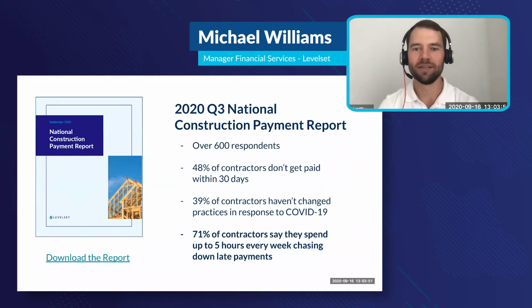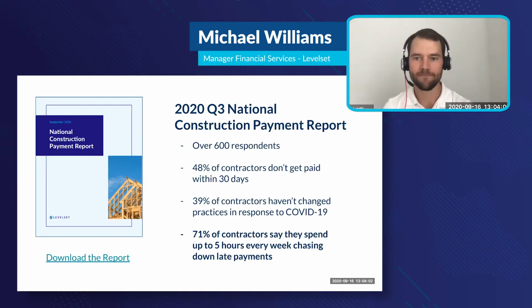Okay, and before we jump in, I did want to mention that LevelSet just released our 2020 Q3 construction payment report. Why is this important? We survey a lot of construction companies like you, and we all know that payment can be cumbersome and can be an issue. And a lot of that may be due to closeout. But reading through the report, you may pick up on some additional tidbits. So if Caleb's going to help you out 2%, maybe this can add another 2%. So make sure to take a look. And as you see bolded on the bottom, 71% of contractors say they spend up to 5 hours every week chasing down late payments. So as Caleb's going to jump into, these late payments and chasing down payments can really make it difficult to close out a project. So I feel like this can be a good resource for you to look through after you learn all that Caleb has to share. So Caleb, over to you.